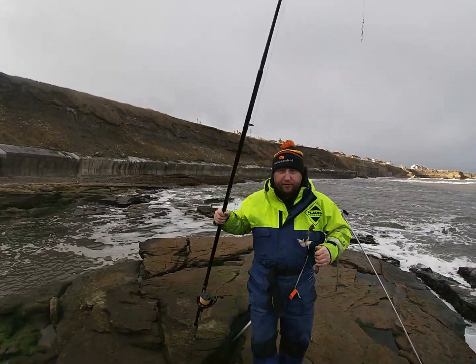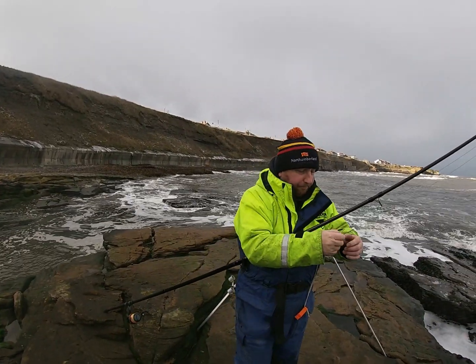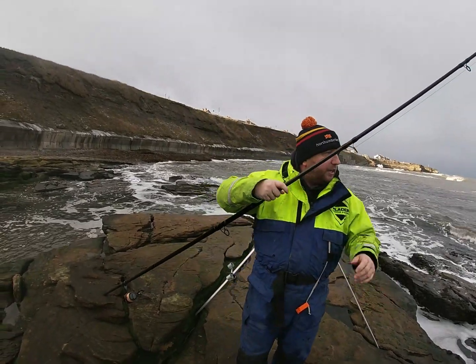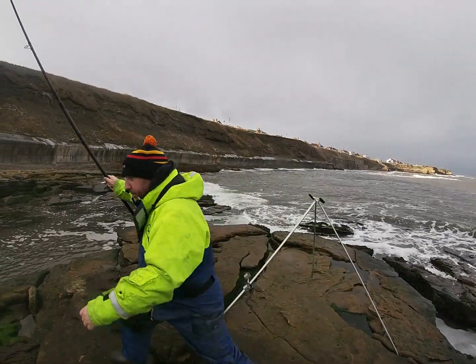I had a really positive pull on that one, but nothing there. So I'll get another trace on, and this might be the last cast. Probably will be.